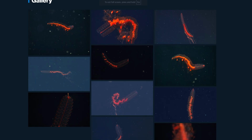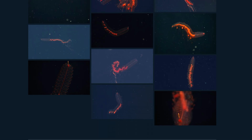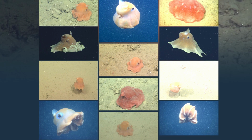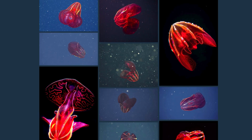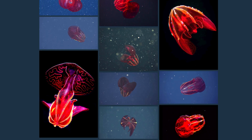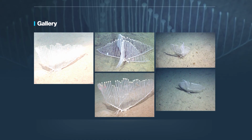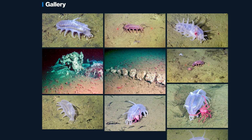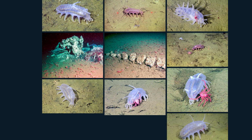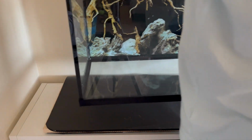Studying them becomes the big challenge. Most of these creatures cannot be studied, only observed. It is almost impossible to capture a creature that lives at a depth of 10,000 feet underwater, remove it from its environment, and study it in the laboratory. The aquatic world is captivating. That's why many people want to have a corner of nature in their home.